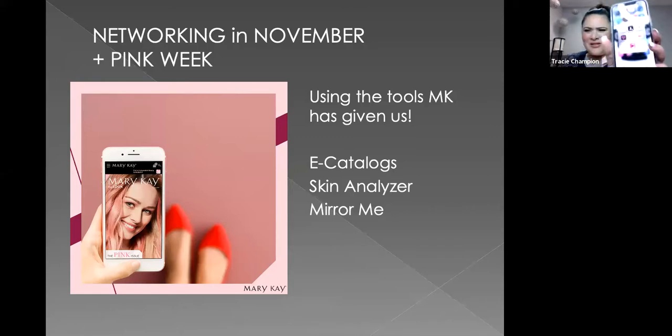I don't know if you can, let me turn my light off. You can see, can you see that? Maybe not. Hold on. It's on the app, right?